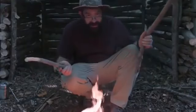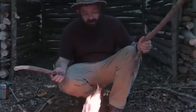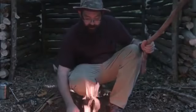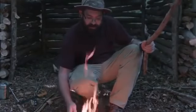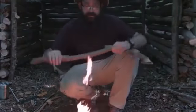Great news. I got fire. So that's going to make life a lot easier. So I couldn't be more happy right now. So we're going to go try and find some dinner. And I'm going to boil some water while we're trying to find dinner.